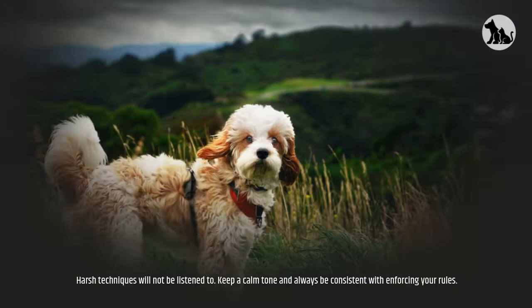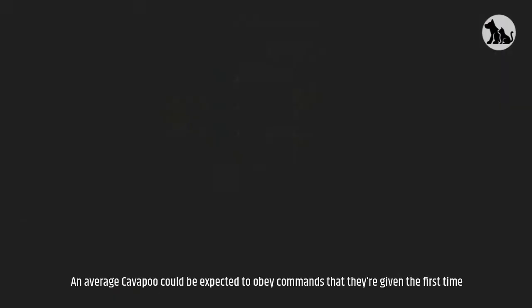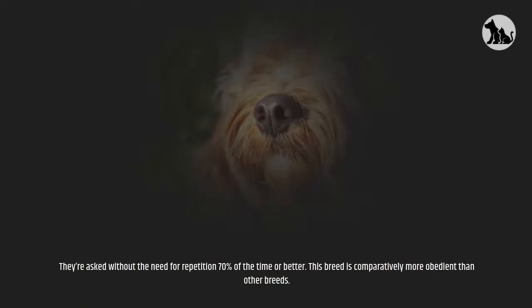Intelligence: an average Cavapoo could be expected to obey commands that they're given the first time they're asked without the need for repetition 70% of the time or better. This breed is comparatively more obedient than other breeds.